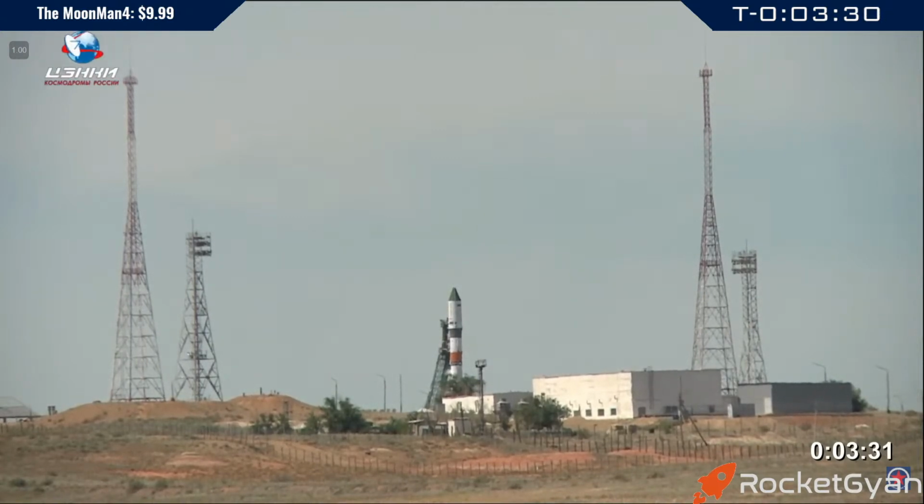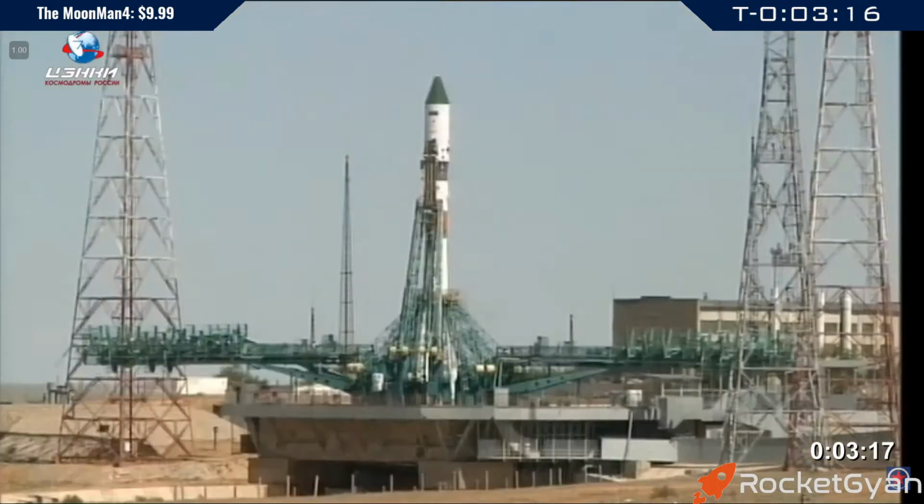But let me just tell you, for this fast rendezvous orbit, the ISS itself needs to adjust its orbit. Since the boosting and the altitude are controlled by Russia, the Roscosmos, through the Soyuz spacecraft or the Progress spacecraft, it is able to change the orbit of the ISS.